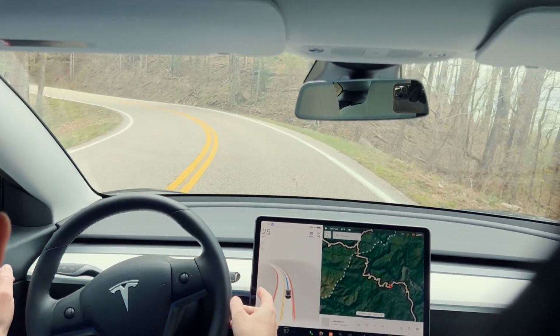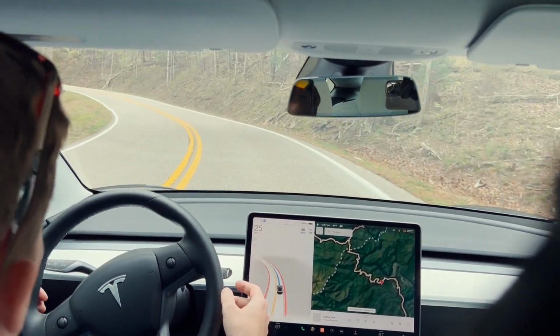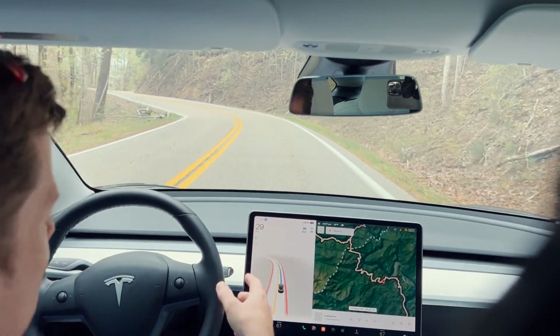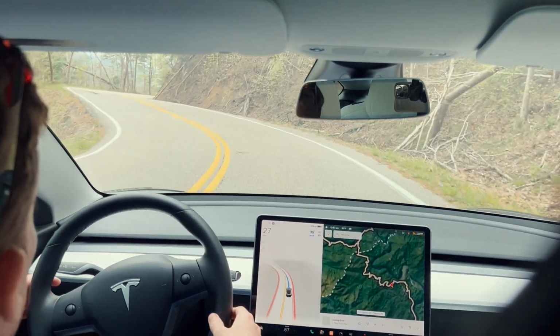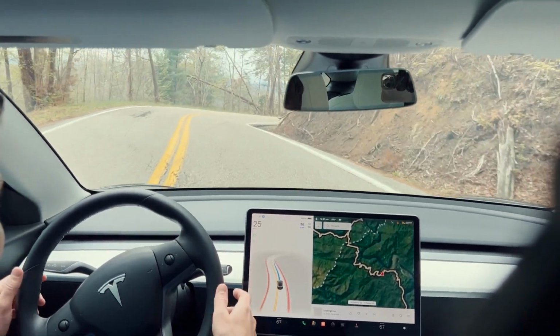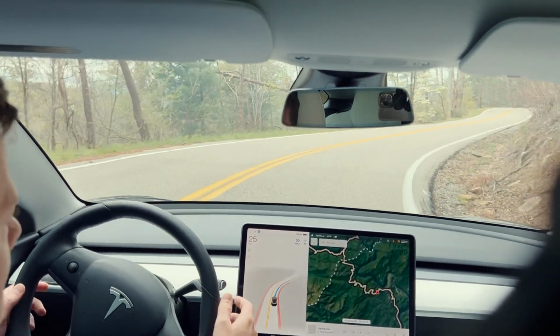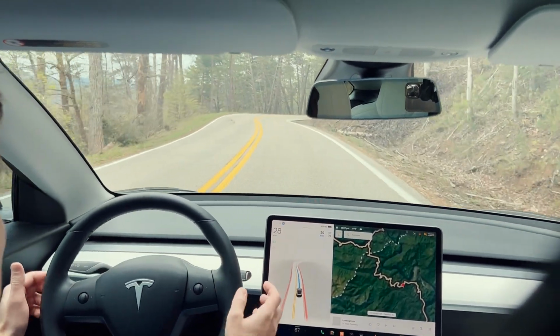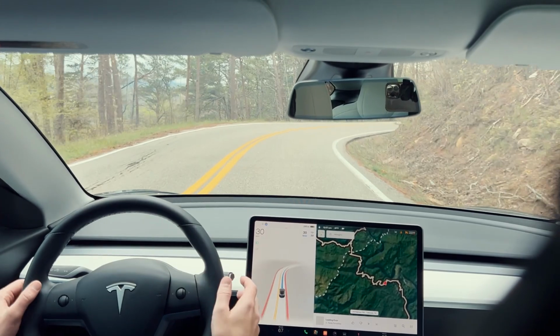To the end, I'm probably gonna stop up here, and there's supposed to be this scenic outlook, so I'll probably get out and look at that. But overall, with all those turns, I wouldn't say it did terrible. I don't think full self-drive is really made for this type of driving, obviously, and it would be way more fun just to drive it yourself.